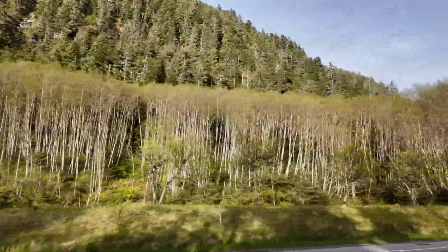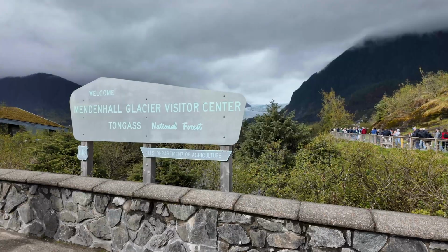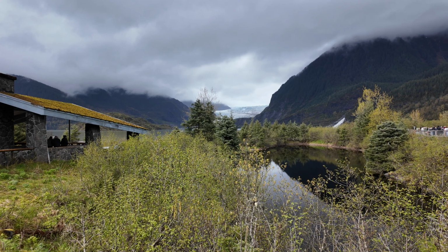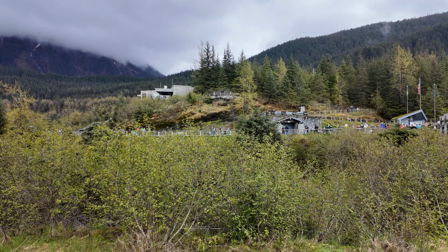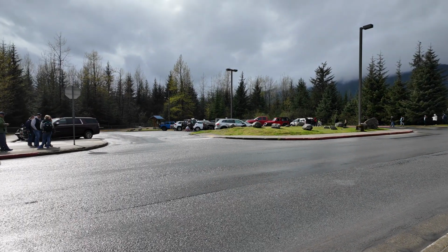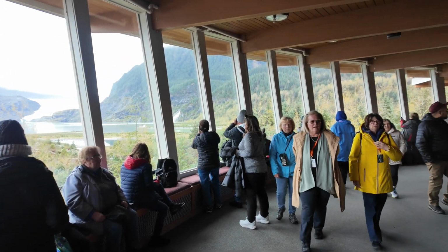Now it was time to get back in the car and drive the 16 miles to Mendenhall Glacier. I arrived about 45 minutes before the visitor center was scheduled to close. Thinking that the crowds would have thinned out by this point, I was shocked to see just how packed it was. So many people were waiting on their buses and shuttles to pick them up, and many were inside the visitors center just killing time.